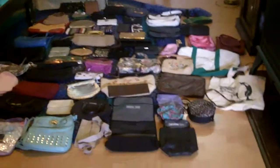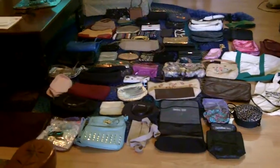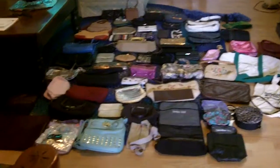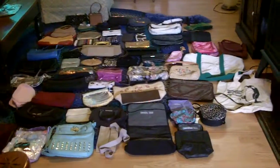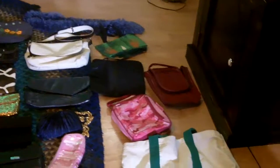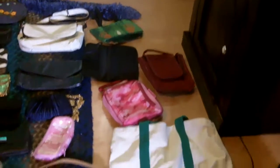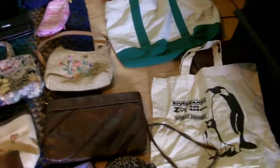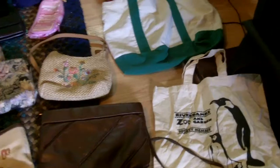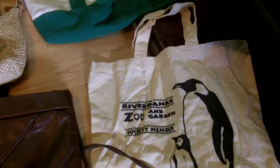Originally paid $10 for one set and then found another one that had 10. So $20 in all that I paid for all of these pocketbooks, purses, wallets, and bags. I even wound up with some things from Similac here. Even got some thermos bags over there for your lunches. And just some regular beach carrying bags. This one's kind of interesting. It's just a little bag from a zoo. I don't even know if that zoo still exists. Riverbank Zoo and Garden.